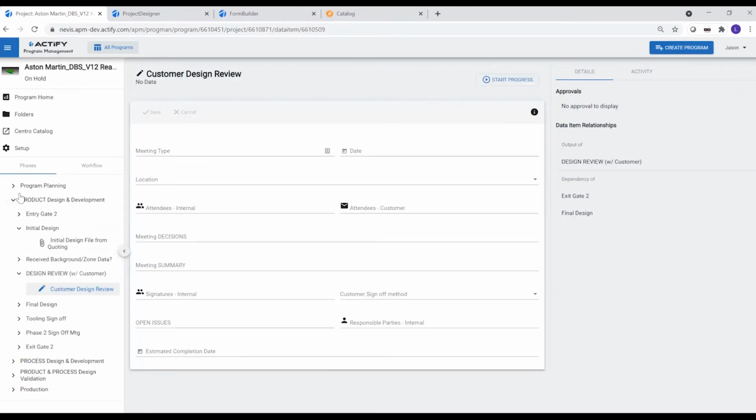All right, so I've now clicked into what we're using as phase 2 here, and I've gone to my design review with a customer, and I've clicked on this form, customer design review. And I just wanted to show you a few things. You can fill out this form, and I'll show you how you can create a form quickly. And over here, you've got a details and an activity tab. So this is the area where you can see if you've set this particular task or output of a task to have an approval. This is where you'll see that information. This is also where you can see dependencies that you've built into your workflow.